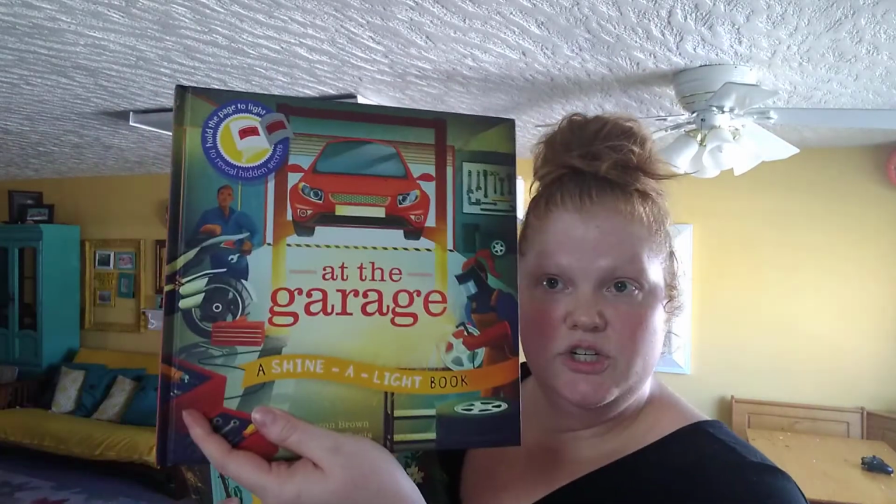And I have The Secrets of a Garden, and also At the Garage, and I also have, I think a train one, but they have several different options of these guys. And these were Kane Miller, $12.99.